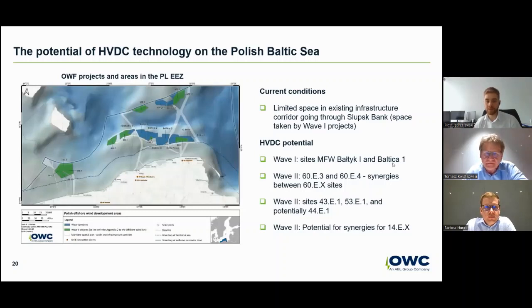So without that, the power from 43 and 44 especially cannot go through this power evacuation corridor, the one going through the Słupsk Bank. So we may have to look for alternative routes, and some of these routes you can actually find on the CPAM portal. And they are very, very long routes, which exceed 100 kilometers. This is even more than 100, 115, 120, especially when you take into account the grid connection point that you have to go to.